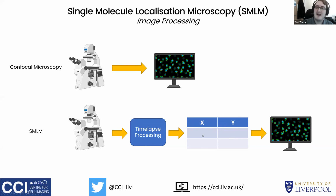processing of the time lapse that you've captured of the blinking events in order to localize the fluorophores. And then you have an additional step where you take the results that are in the table and filter those results, removing any outliers, to then produce a final rendered image. And the choices that you make at each point will influence the final image. So when you're planning a PALM STORM experiment, it's very important not only to think about the sample and the actual acquisition settings, but also to think about how you're going to process the images later.